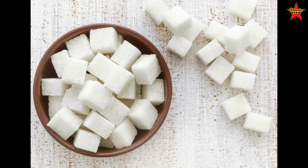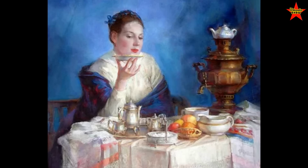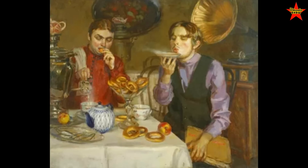So what's the point of having cubed sugar? It was the old-fashioned way of drinking tea in Russia, using tea saucers, because tea was so hot that you needed to have it on a saucer and you blow on it and you drink it extremely hot. So you put a cube of sugar in your mouth and then you sip the tea, and that way the tea becomes sweetened while you're drinking it.